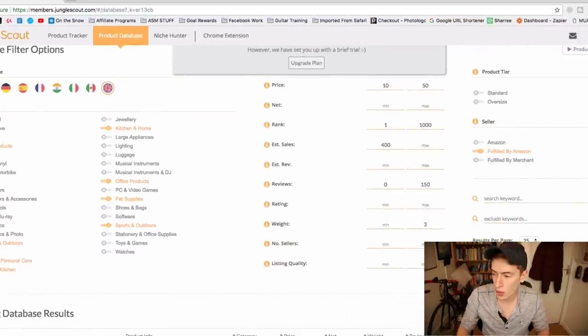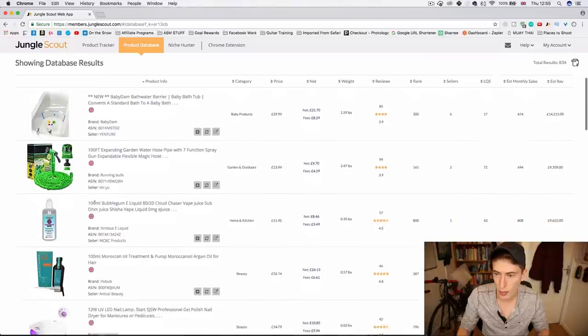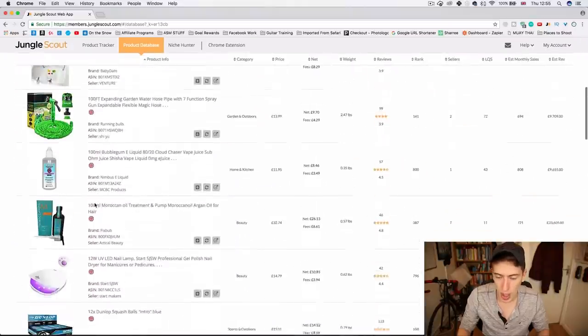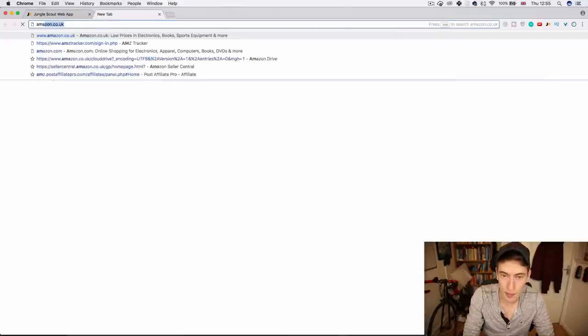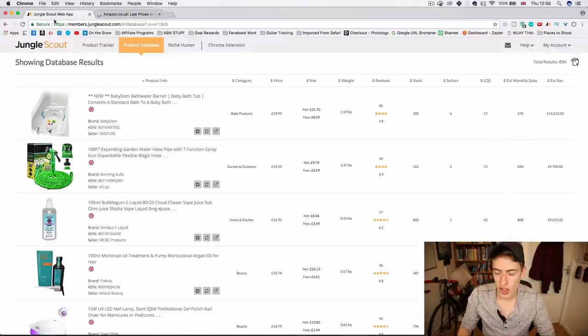Next, what you want to do is click search, and what this does is it shows you a database of all the potential products, right? Now this is brilliant. However, this doesn't mean that these products are going to be good. So what you then want to do is take one of these product ideas. So this is a garden water hose. So next what you want to do is go to Amazon. And this just gives you ideas. You still have to do a bit of research and actually find out whether or not it's a good product.